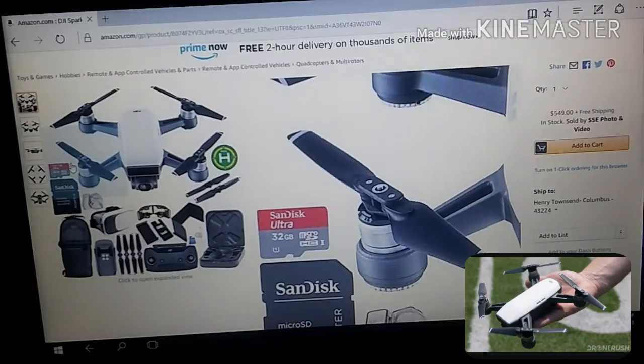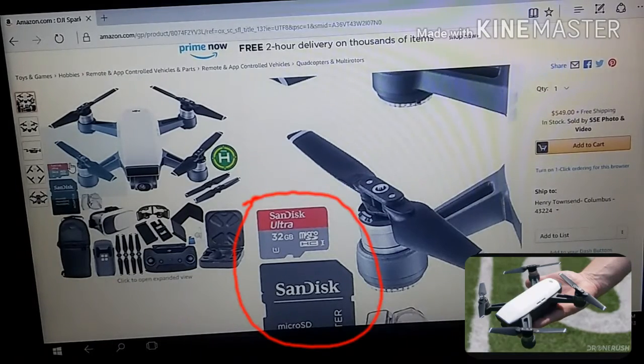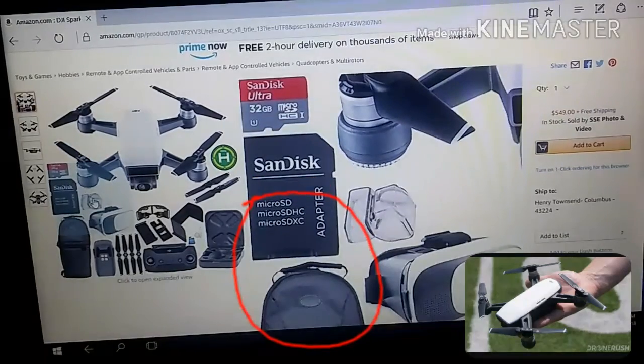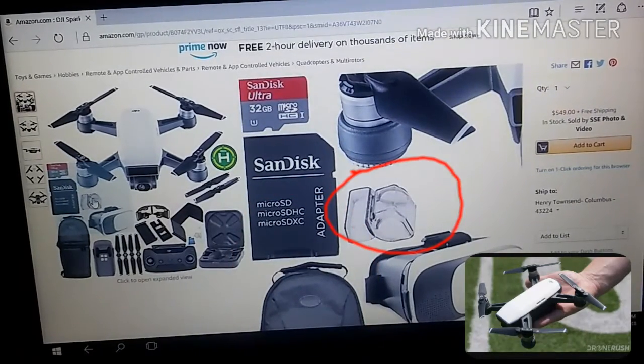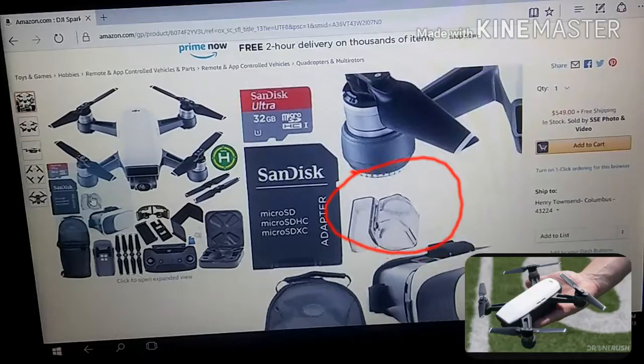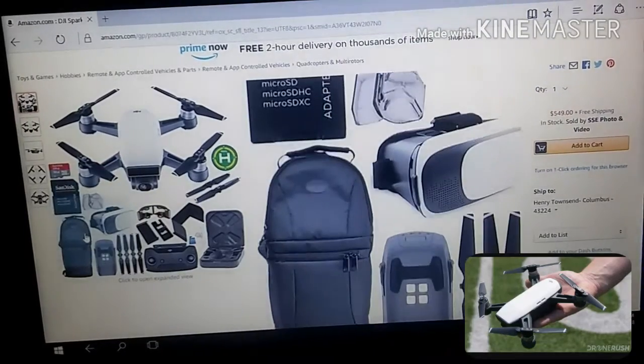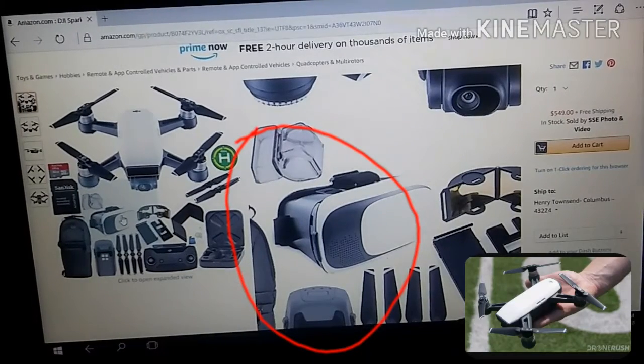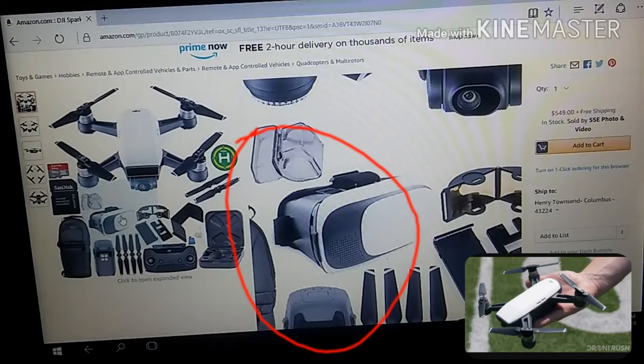It comes with a 32GB micro SD card. Comes with, that's an adapter. What is that? I honestly don't know what that is. Comes with a little nice backpack. These right here are FPV goggles. Basically, with these, you can see first-person view while you're flying. You don't have to look down at your phone. You can put those on.